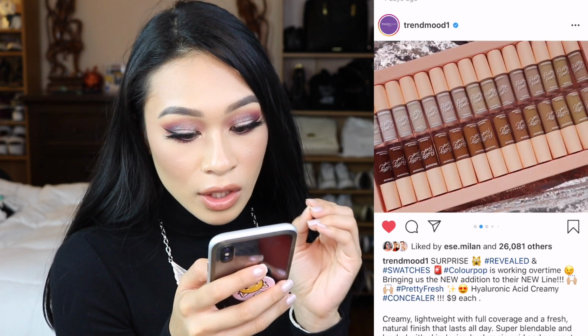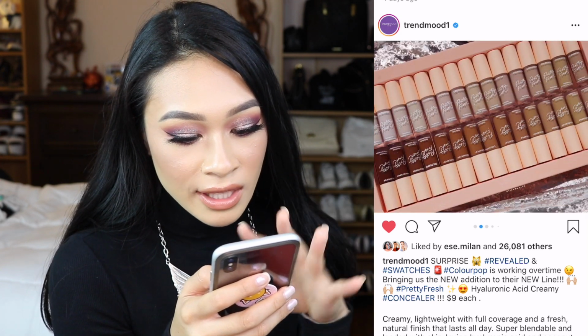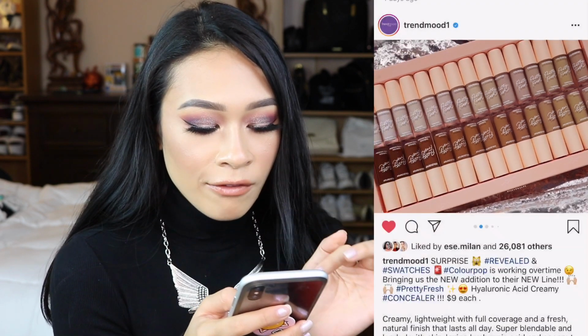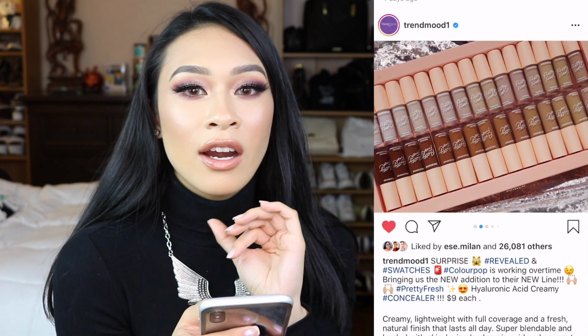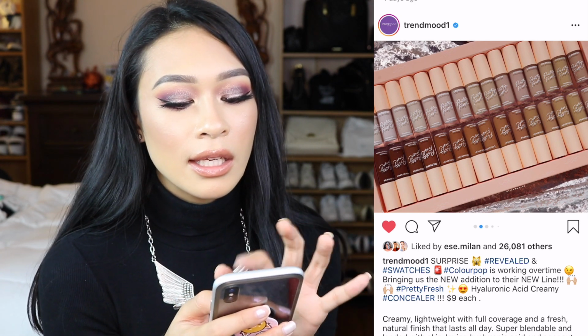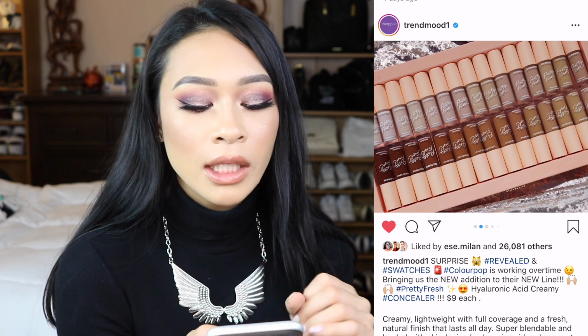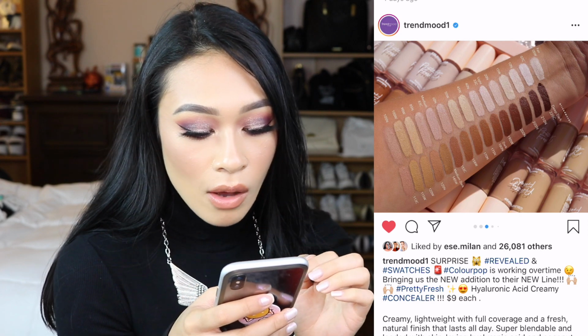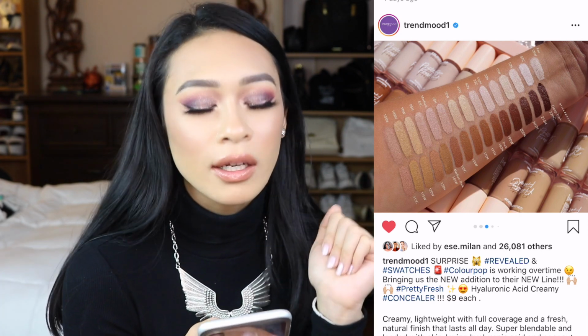The shade range looks really nice. I do see that beautiful gradient. I do love, like in this section, warm olive undertones. I love that. I felt like in their original line, what is it? No Filter line, I felt like there was a lot of cool tones in the medium range, and I felt like that was very, very strange. So I love seeing the yellow. I love seeing the olive. This looks like a good selection. Don't really have anything to complain about. I would probably try it, not gonna lie.